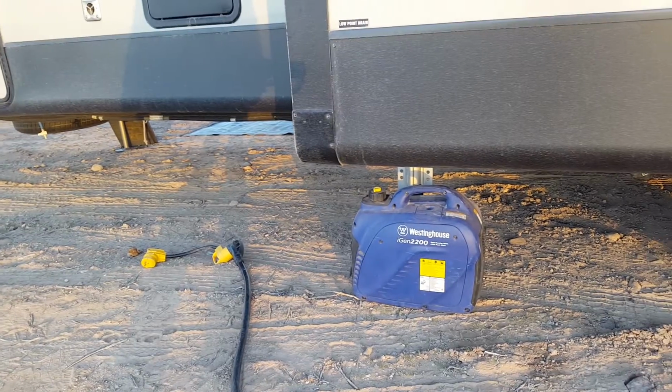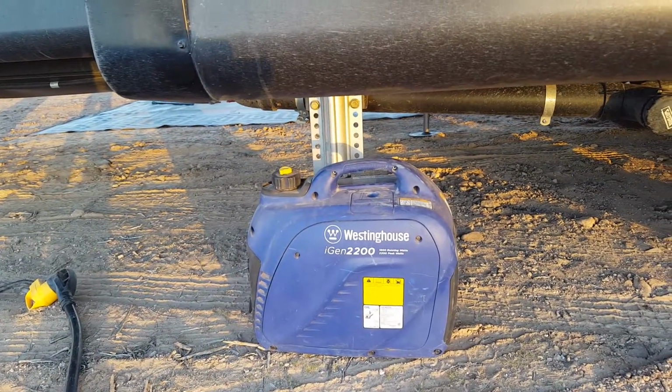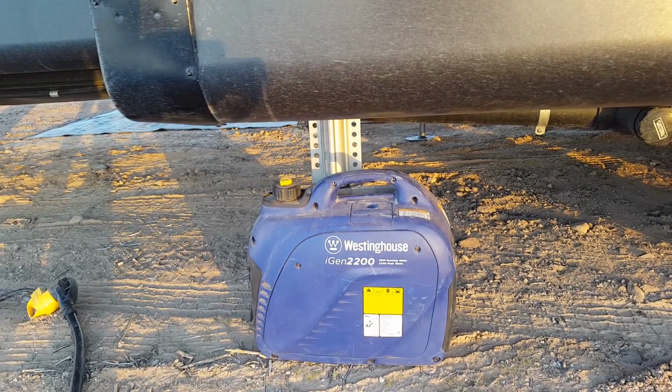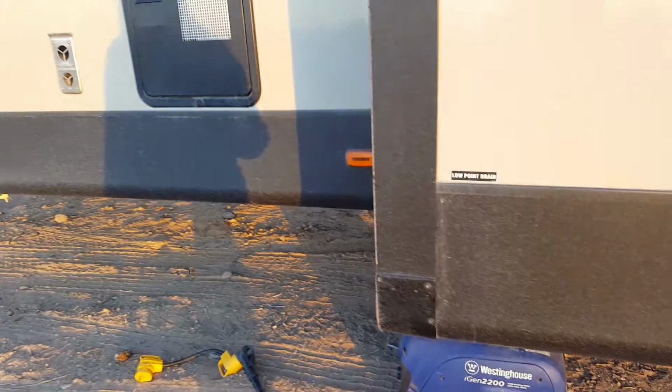There's our little generator. We love that thing. This is the little generator that could. We'll do a whole review on this sometime for you guys, but we have been impressed. We love it.